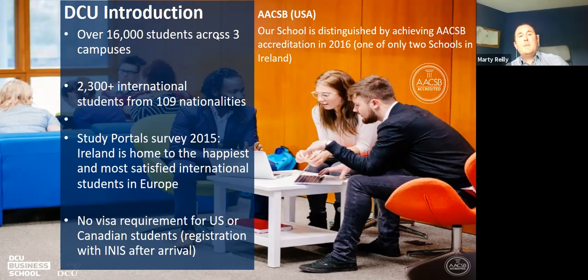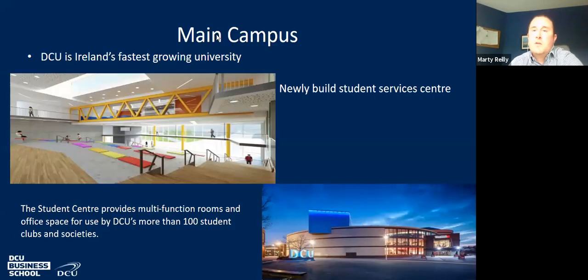So on our main campus, DCU being Ireland's fastest growing university, we have a newly developed student centre, recently opened about a year or so ago at a cost of about 14 million. There are massive opportunities for students to get involved with wider activities within the university. We have over 100 clubs and societies. A lot of students are quite happy about the experience they have on campus around these extracurricular activities and the opportunities to get involved in sports and various other activities.